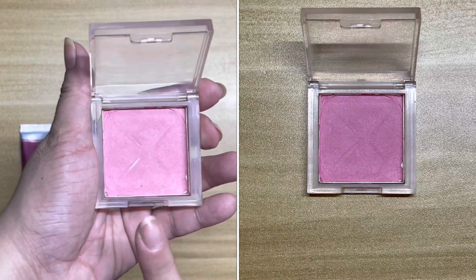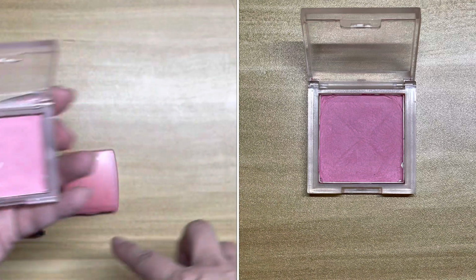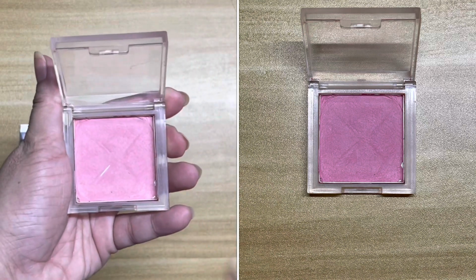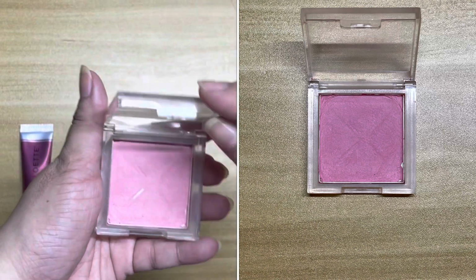This, I used 20 times. So I've used this more. Among the 3 blushes, I've used this more. And I've also used this more compared to my first update. In my first update, I used this 18 times.